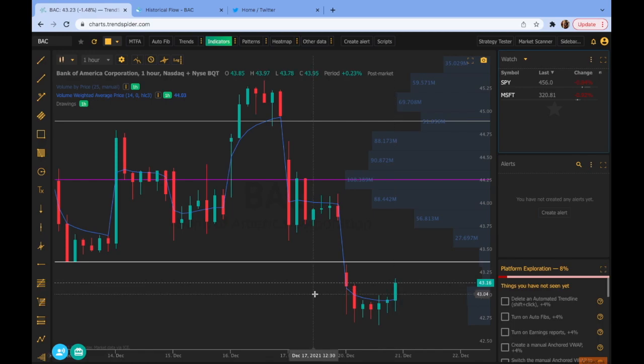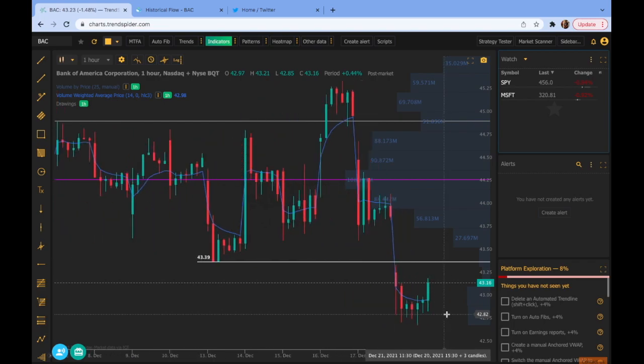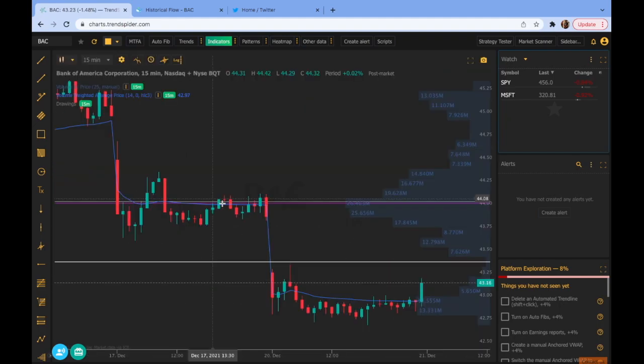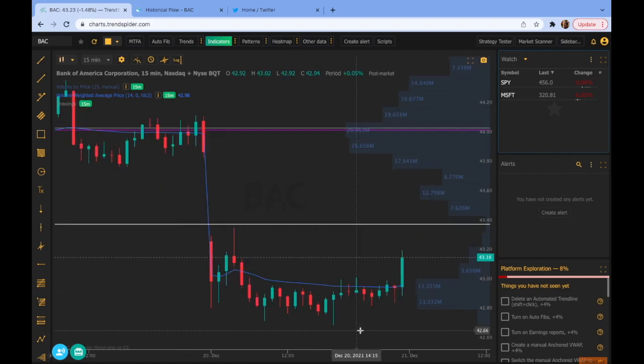43.16. Okay, so that's a pretty good spot. But I'm going to break this down a little bit further. 15. And then on the downside, notice here at this 42.8 level was a support. I can't really see it too much because it's too far over. That's all right. I'm going to go to this 15 and break this down a little bit more. All right, there, I like that.